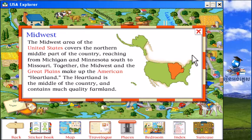Midwest. The Midwest area of the United States covers the northern middle part of the country, reaching from Michigan and Minnesota south to Missouri. Together, the Midwest and the Great Plains make up the American heartland. The heartland is the middle of the country and contains much quality farmland.